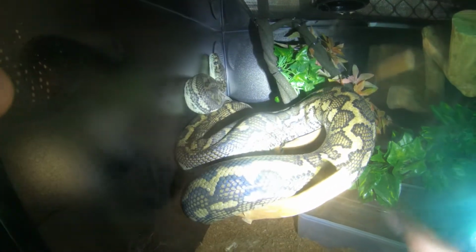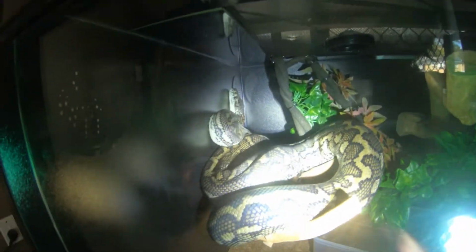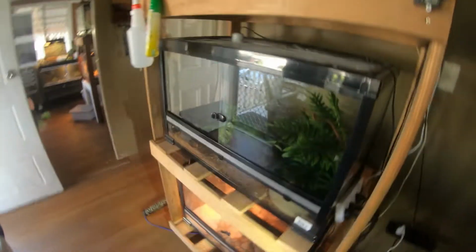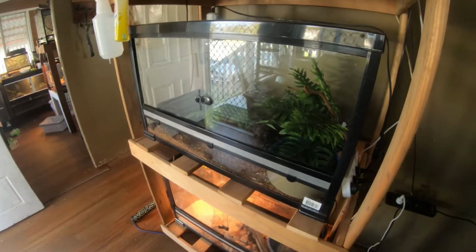Everyone's getting all uppity duppity because it's getting hot now. We're coming into spring. We got the big girl in there. She's just shed. We're gonna have to clean that out. I'm gonna have to do a couple of cleaning videos anyway. So yeah, there's a lot going on, and I got another two in here.